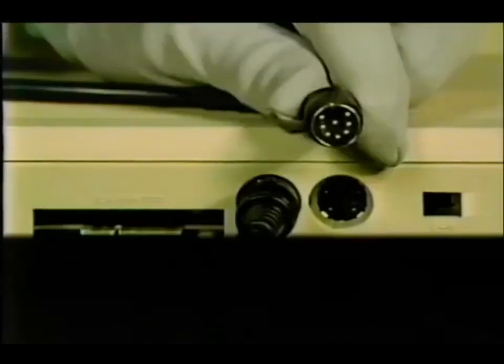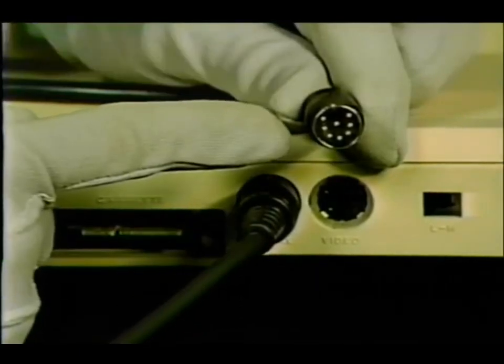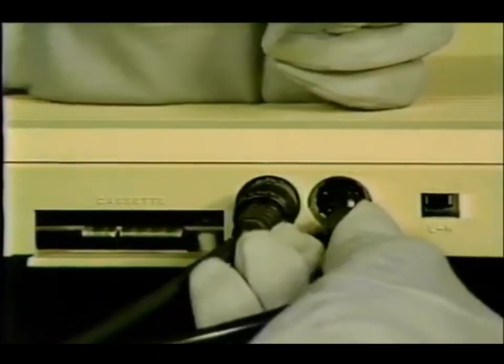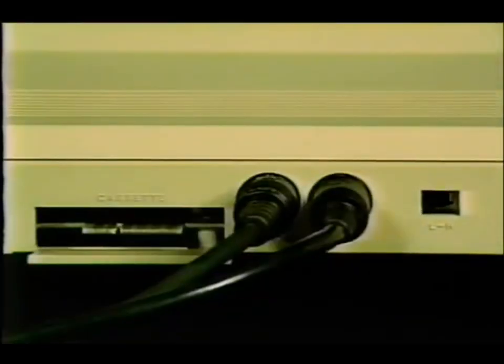Now take the other patch cord that came with your monitor and line up the DIN end of the plug with the other round port on the back of your 128. This is called the video socket. At the other end of this cord, it splits into three cords that are white, yellow, and red. Now, don't worry, this won't be confusing.